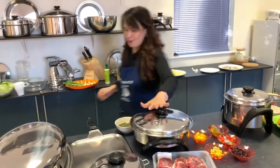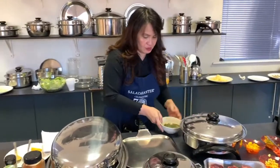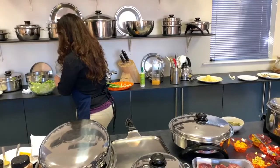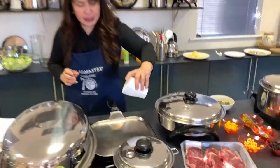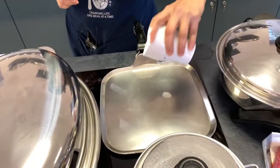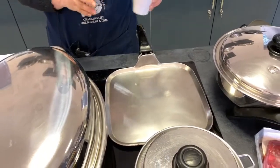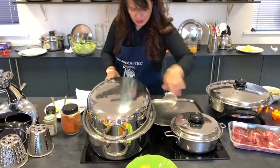Right, so is it already preheated? Let us see. To check if it's been preheated already, let's just pour a little bit of water. And if the water is dancing already, okay, so it's not yet, still flat. The water is still flat, so it means it's not ready yet. So we're just going to wait for that.